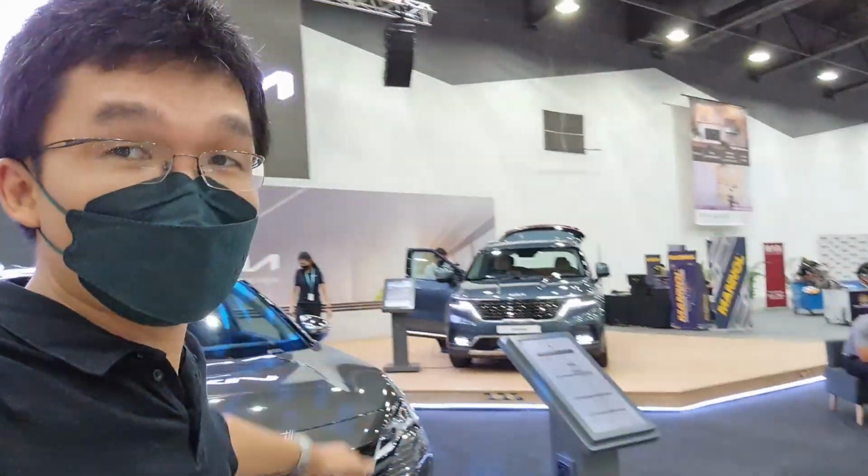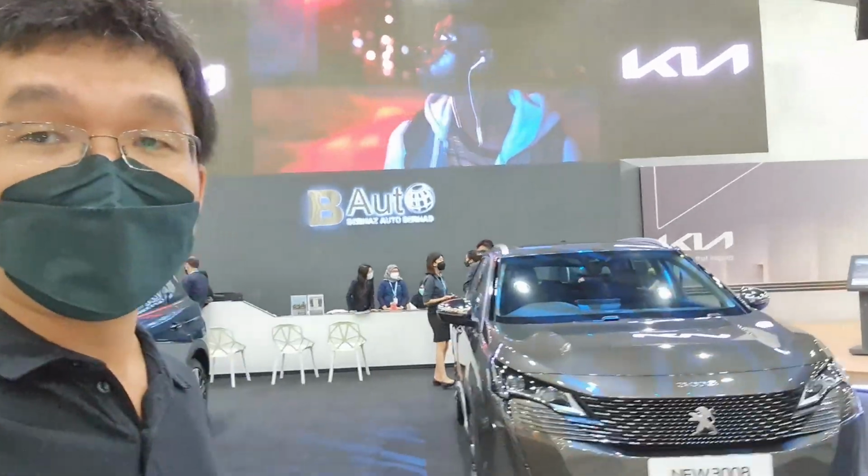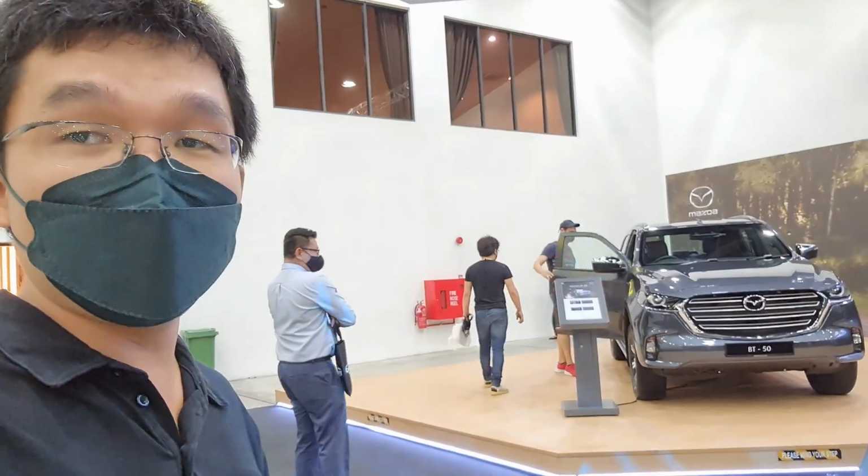Okay guys, so here in the Carlist.my drive event, this here, the Burma's Corner, very happening. We've got Kia over there, we've got Peugeot here, and over there is the new BT-50.